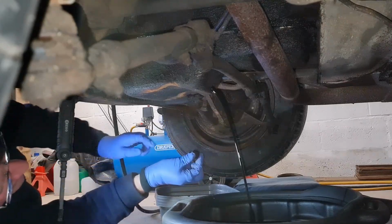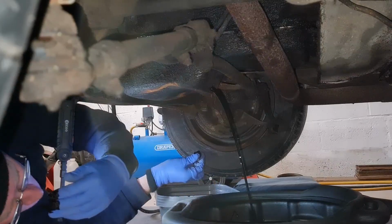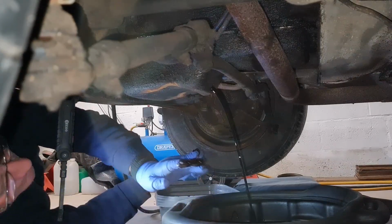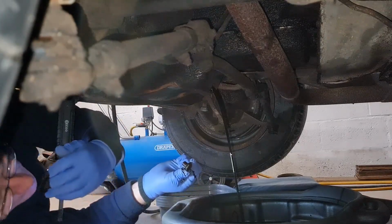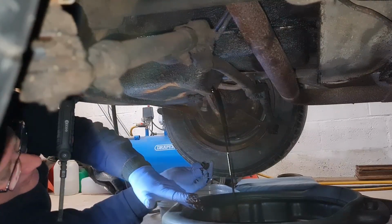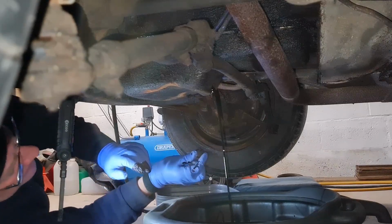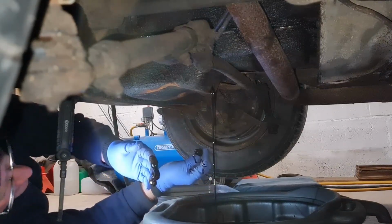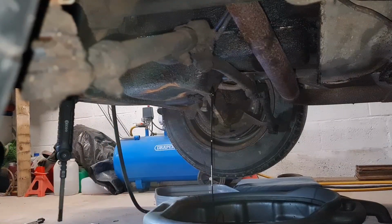There she is. Nope, that's good. Maybe a tad. Either that or it's where I've been trying to get this one going, and we've had a bit of bore wash going on, perhaps. But this one's good. Right, let's let that drain. As you do, let's go and clean up this nut. Right, that's that done. Oil filter next, here we go.